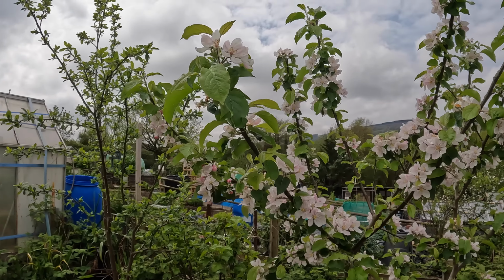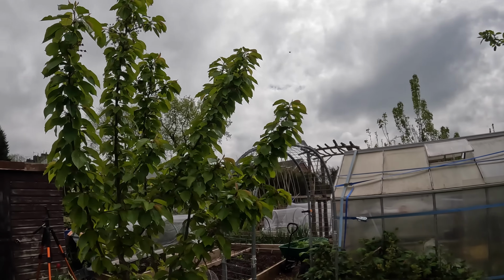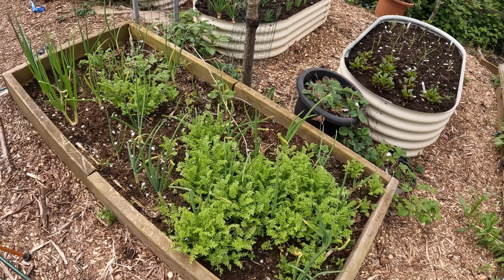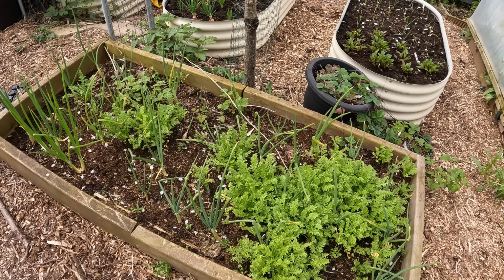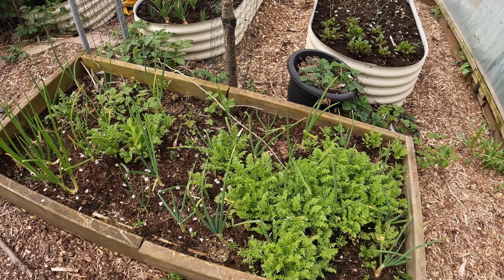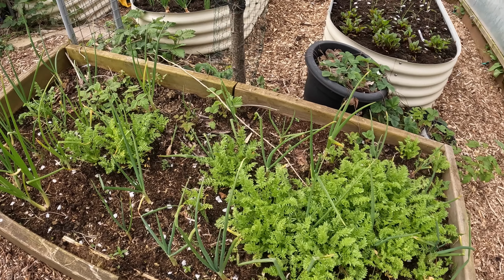So I'm hoping I'll have some decent apples this year, and also some plums and some cherries, fingers crossed. This bed has self-seeded a pile of poached eggs plants. I am going to dig these out today and move them all around the place so that I've got them spread out well. They do self-seed. There's also some blooming raspberries coming up, by the looks of it.